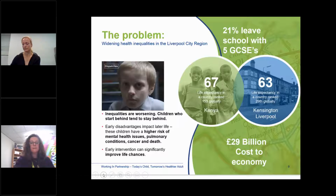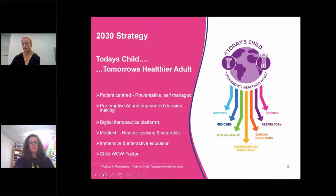And in the last 6 months, we've been working on our strategy around today's child, tomorrow's healthy adult. If we focus and can solve many of the inequalities and chronic conditions today, it's going to be hugely beneficial to the future economy, but for the future health of our adults. And I say currently today, the paediatric market's not looked at as the most favourable with corporates, and a lot of the investment goes elsewhere. But we're really trying to change that mindset and championing with our partners to change that.